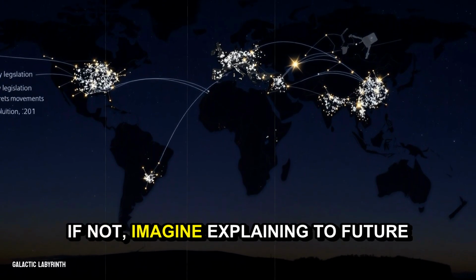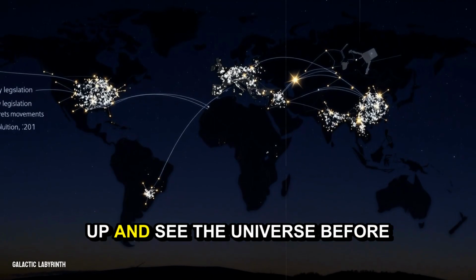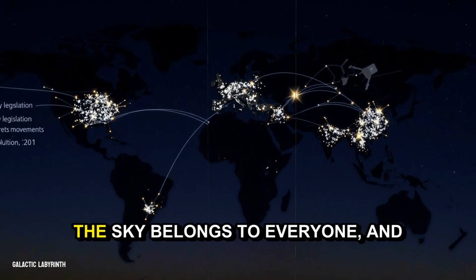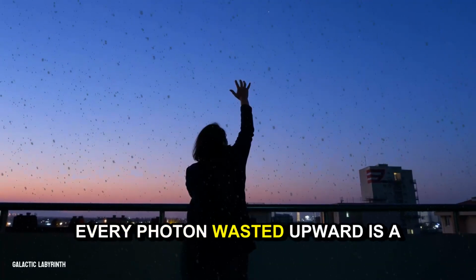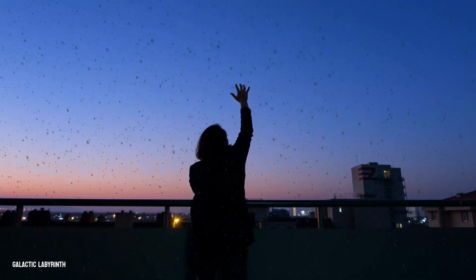If not, imagine explaining to future generations that we once could look up and see the universe before we drowned it in light. The sky belongs to everyone, and its preservation starts with recognizing that every photon wasted upward is a piece of the cosmos we'll never get back.